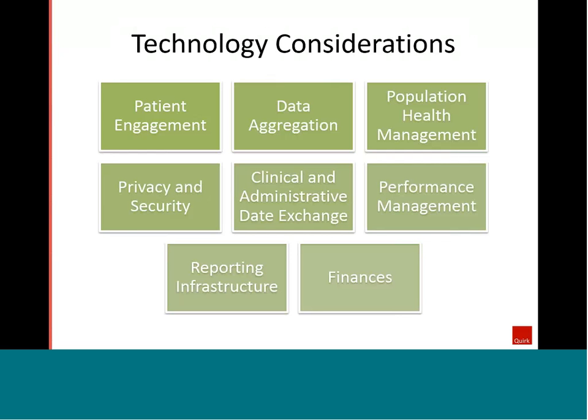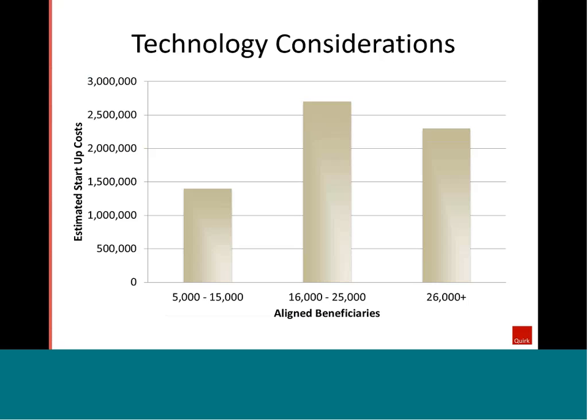And then here are some of the technology considerations. I talked about patient engagement, but also privacy and security, data aggregation. Population health management is another feature that is becoming very, very common to all the different programs. So that's also a key in with ACOs, the ability to exchange clinical and administrative data, measure performance, having a strong reporting infrastructure, and then, of course, having something to support the financial aspect of a practice.